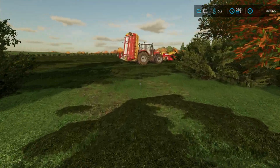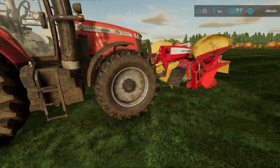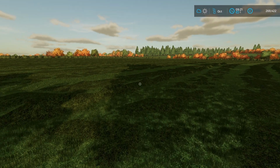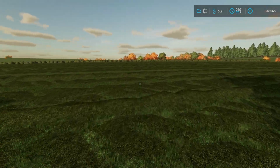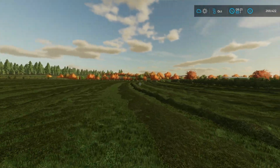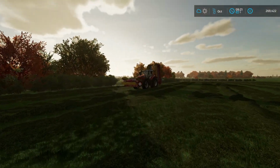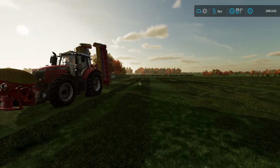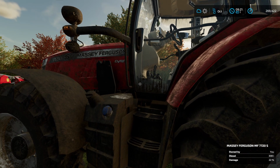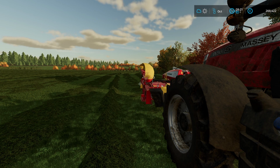So now what we're going to do is decide, what are we going to do with all this grass? And I'm thinking we will maybe lease a forage harvester, collect some of this up, and then think about sheep. And sheep like grass, so we've now got plenty to feed some sheep. Let's go and have a look at the forage harvester situation.